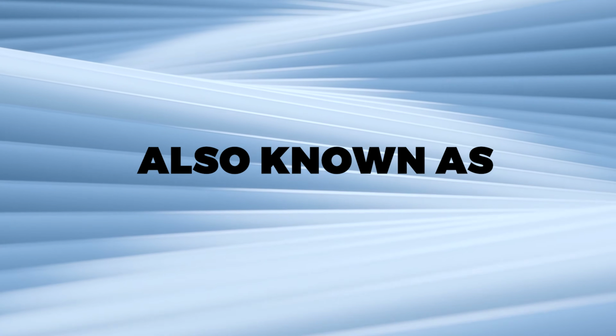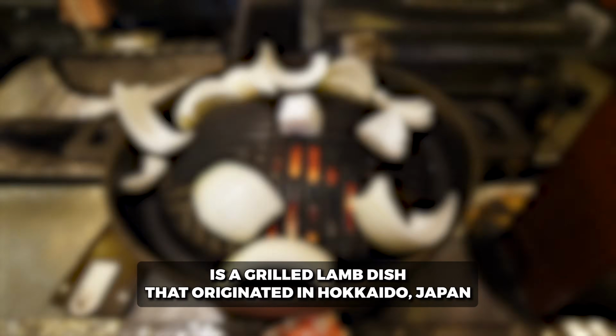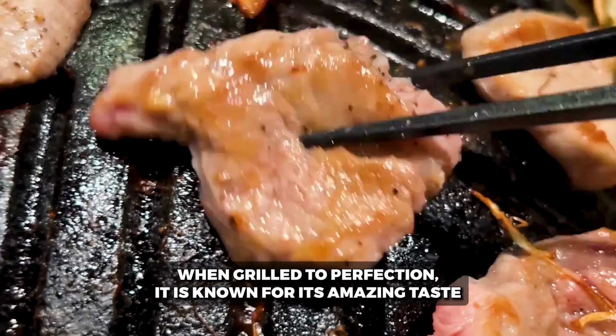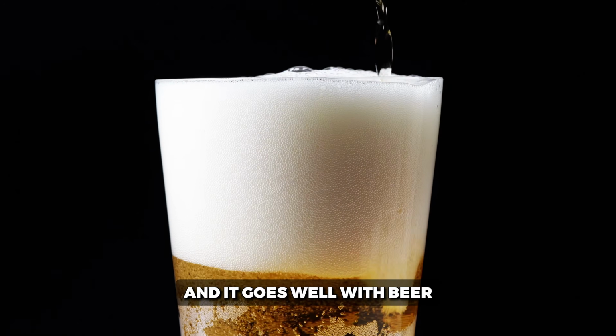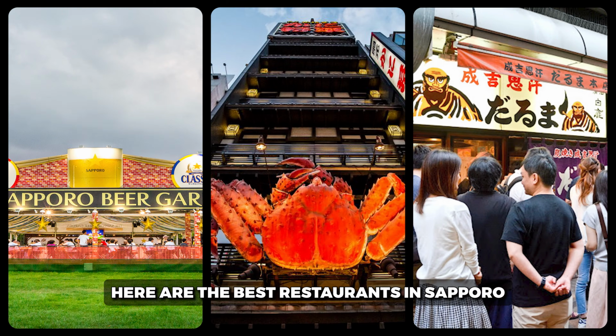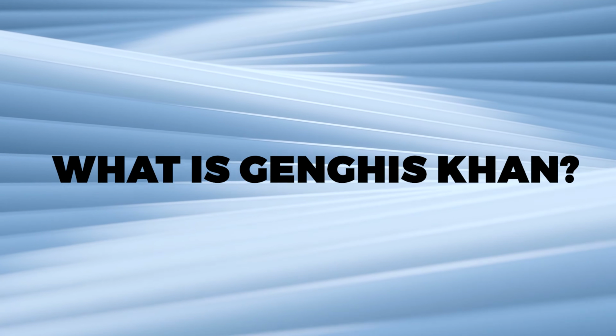Genghis Khan, also known as Jingisukan in Japanese, is a grilled lamb dish that originated in Hokkaido, Japan. When grilled to perfection, it is known for its amazing taste, and it goes well with beer. So if you want to try this dish out, here are the best restaurants in Sapporo that you have to go to. But first, what is Genghis Khan?